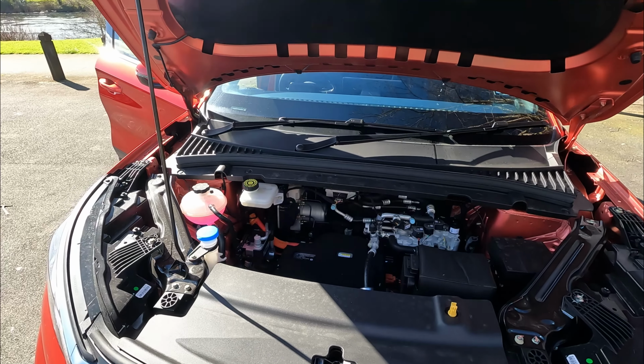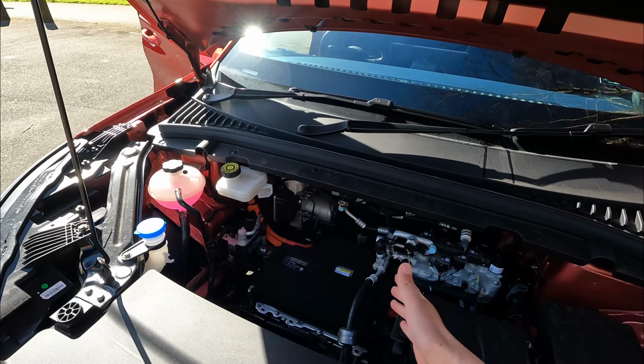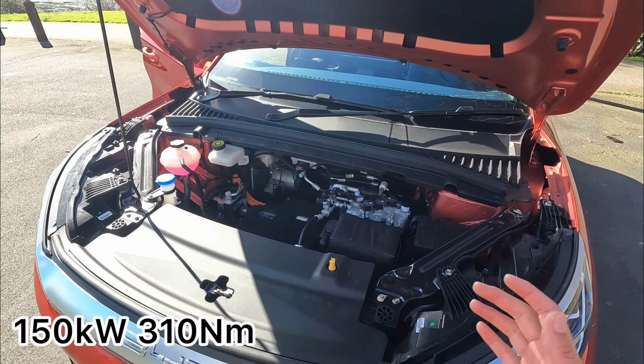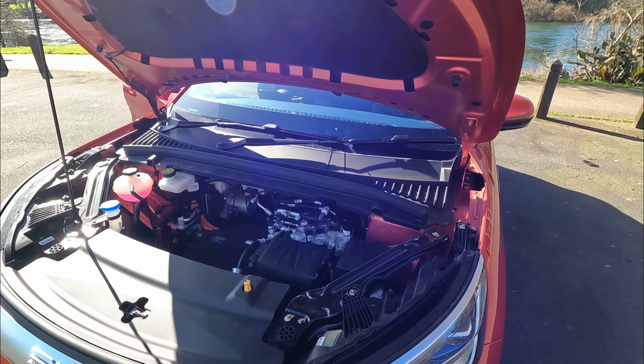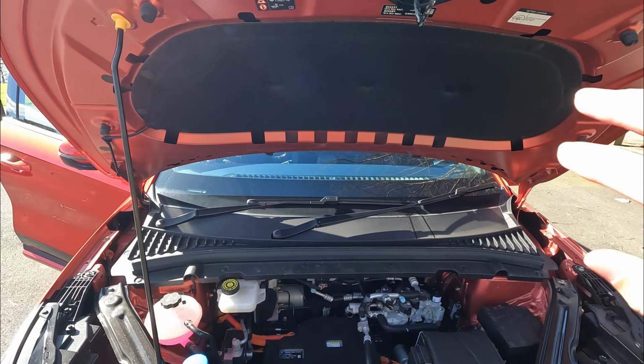Under the bonnet, we don't have any front storage space like some other EVs on the market, but we do have a beautiful motor. This vehicle produces 150 kilowatts and 310 Newton meters. That allows the vehicle to drive the front wheels from 0 to 100 in 7 seconds. So really good for a family EV.